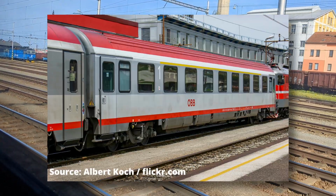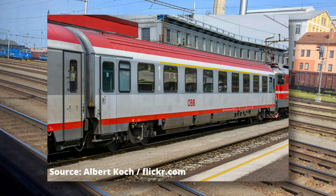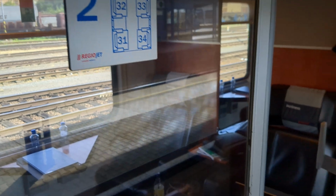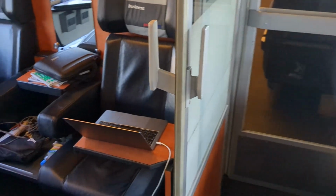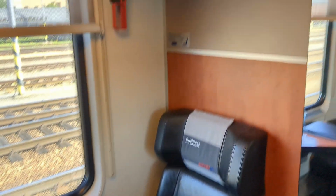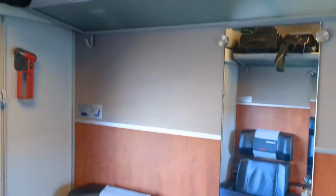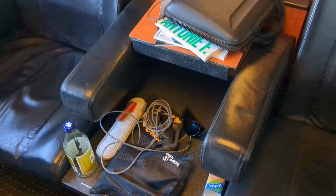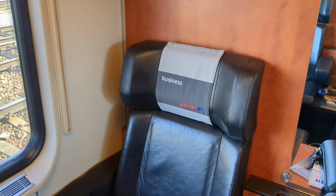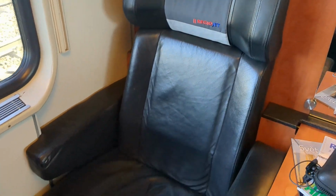And those of you that know these coaches from former ÖBB intercity trains will see that apart from a few minor details, their interior remained largely the same. Our compartment consists of 4 leather seats in a square formation. Above the seats, more than enough storage space, large enough even for travel backpacks, can be found. Between the seats, you can find a small table as well as a storage area for your belongings you might need at hand. And our seat is this pretty fancy looking leather seat, which is indeed very comfortable.